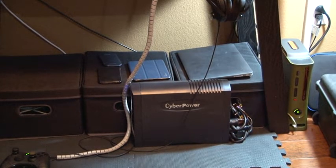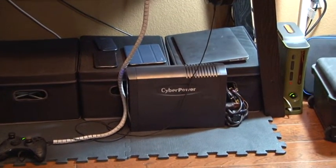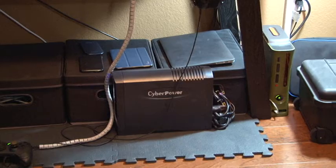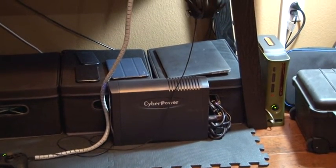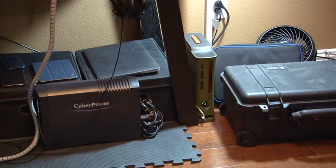And I really recommend that, because if you're playing Halo during a lightning storm and your power goes off for a split second, you are going to, you know, be out of the game. But if you have that, you might not be, especially if you have your router backed up also. So right beside that, you have the older version of the Xbox 360. It was the Halo 3 edition. And beside that, I have a Pelican case that was for the case for this camera.